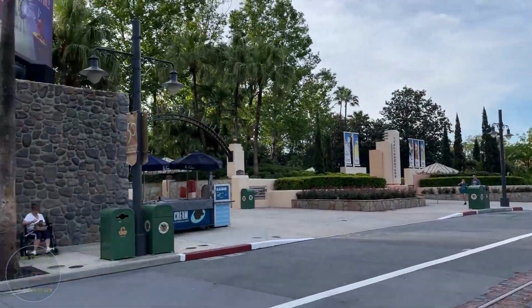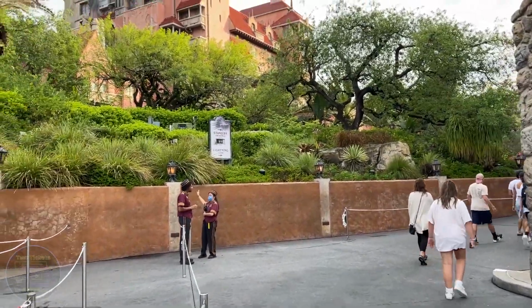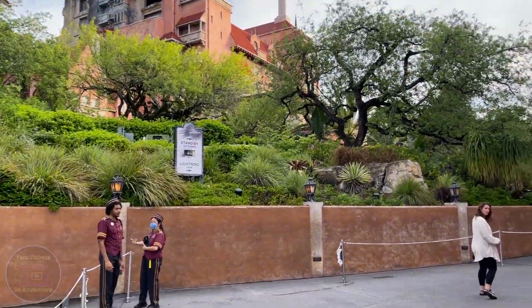All right, we have like 2 minutes before the non-resort guests come in. It currently says an 80-minute wait, but we'll see. I think they just put that up right now for them.